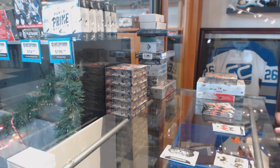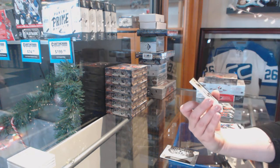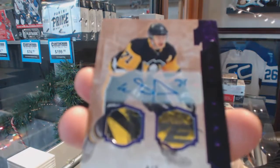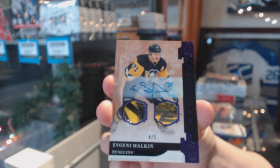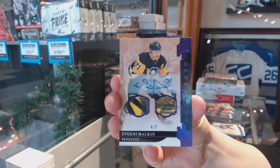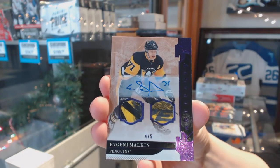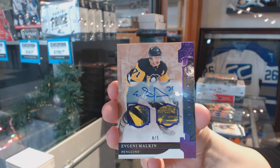Ooh! 8 p.m. off to such a good start. What, these look like sticks. I'm presuming they're sticks. We've got a purple dual stick auto numbered 25. Evgeny Malkin. Right? That is beautiful. Congratulations, sir. That is awesome.